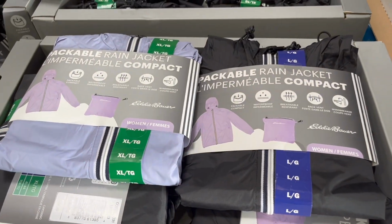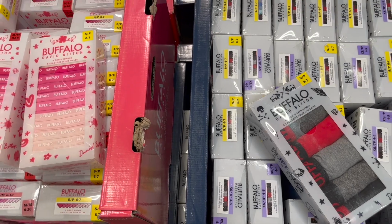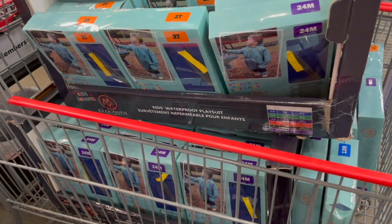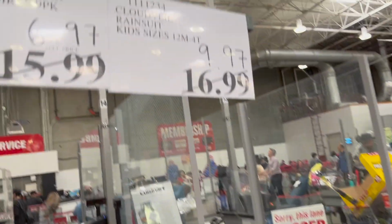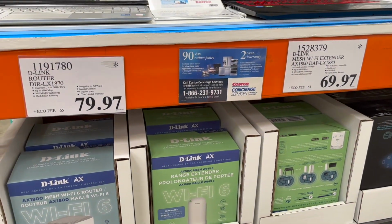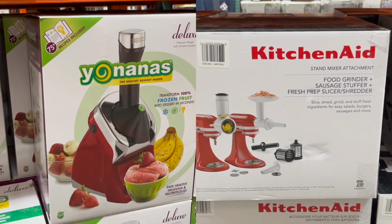Now on to our 0.97 clearance finds of this week. A couple of new 0.97 deals that were on the floor. Make sure you are checking out and looking closely at the 0.97 signs, as I find that recently there's a lot that are just crossed off and marked as 0.97 with a Sharpie. So if you don't look closely, you can definitely miss it.